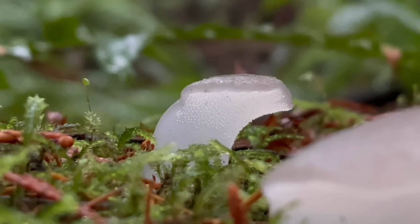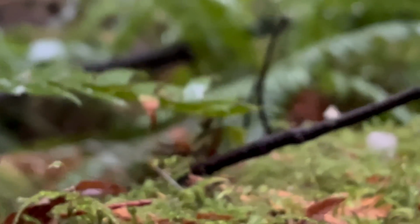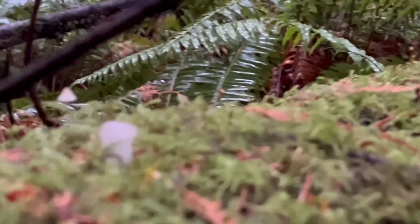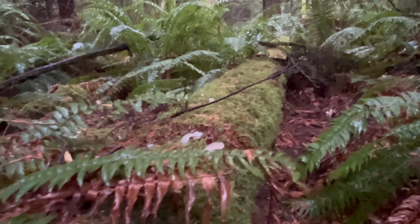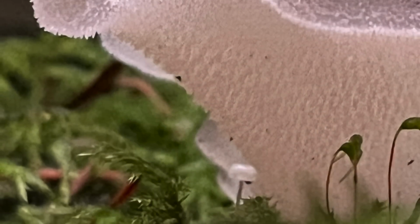95% water. And you'll notice that if you do forage these and you take them home and you start to dry them out or dehydrate them, you're going to understand just how much water is contained in there really quickly, because you've got to kind of slice them thick or they'll shrivel up into paper thin little wafers. But one of my all-time favorite mushrooms out here, again, that's the tooth jelly fungus, and it is a gem.